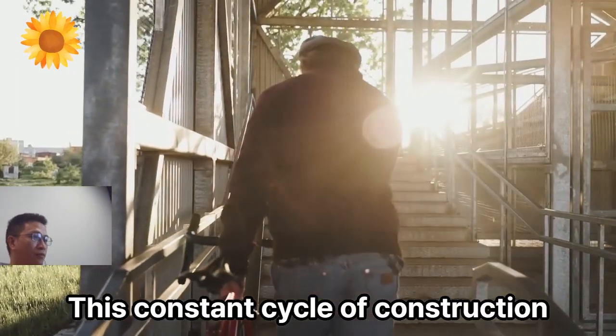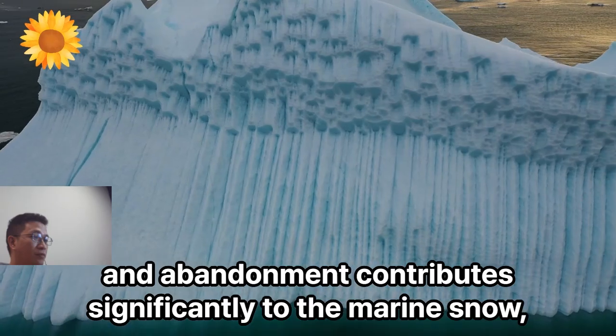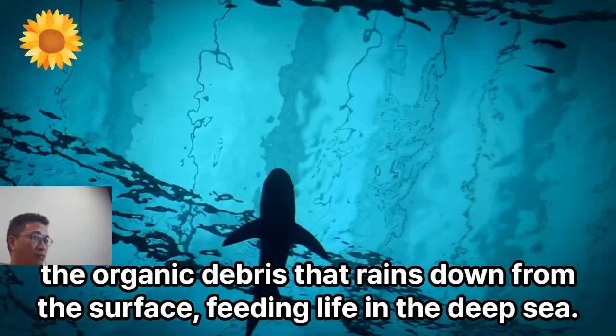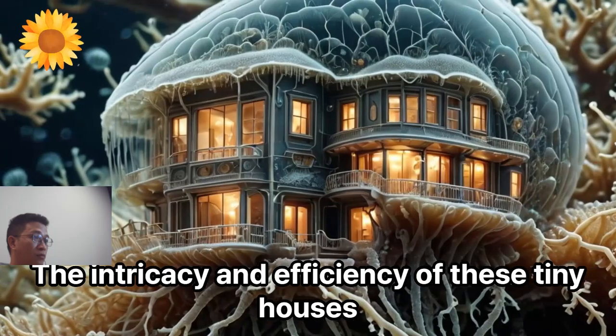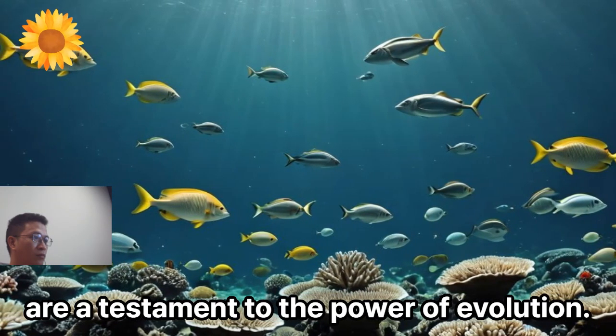This constant cycle of construction and abandonment contributes significantly to the marine snow, the organic debris that rains down from the surface, feeding life in the deep sea. The intricacy and efficiency of these tiny houses are a testament to the power of evolution.